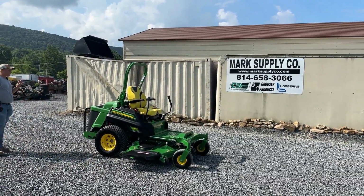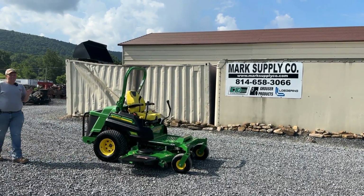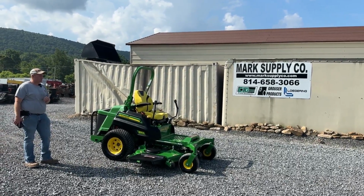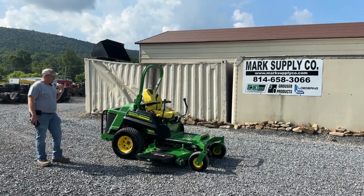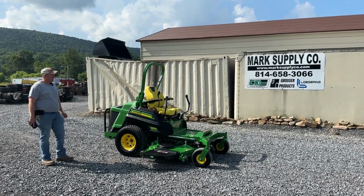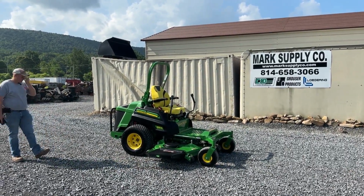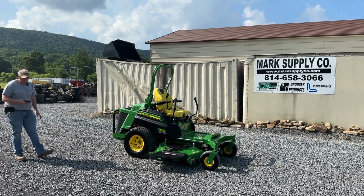This is the first piece we've just got ready to go. This 997R only has 18 hours on it, and that is correct. 18 hours. This is a real deal situation where he's had some health problems that are leaving him to have to downsize some of his own personal stuff. So long story short, I was very happy to be able to buy this stuff because it's very nice, very clean, ready to go like new equipment.